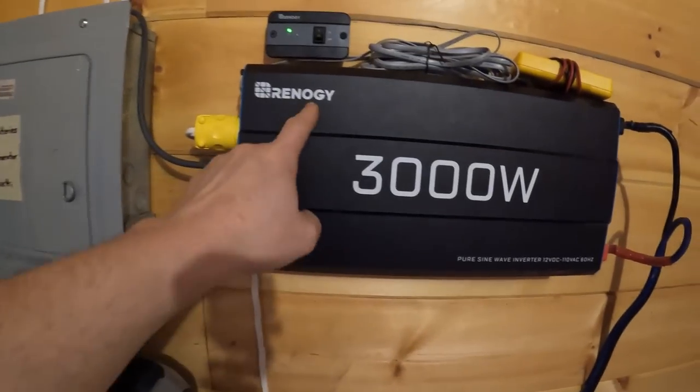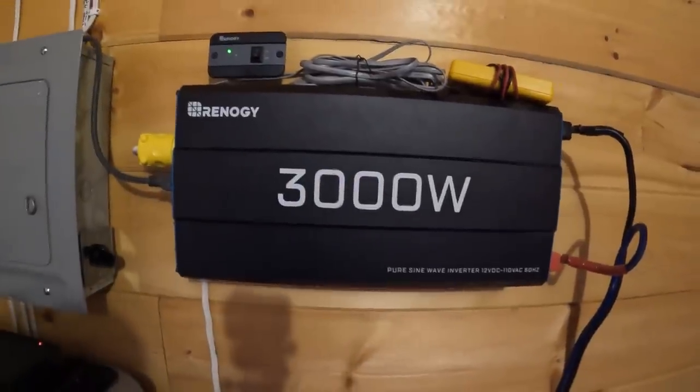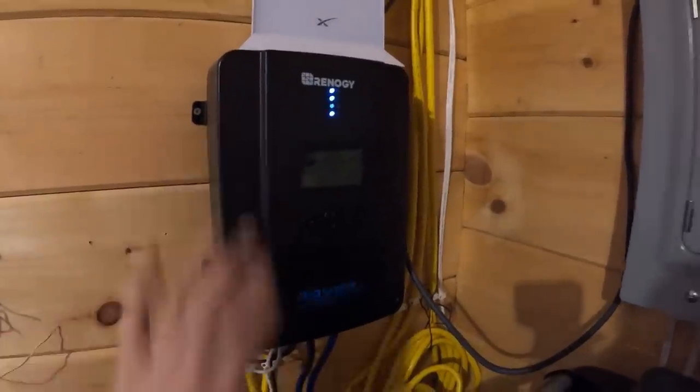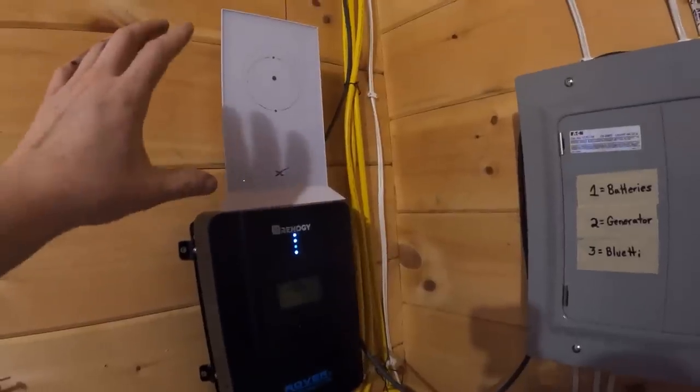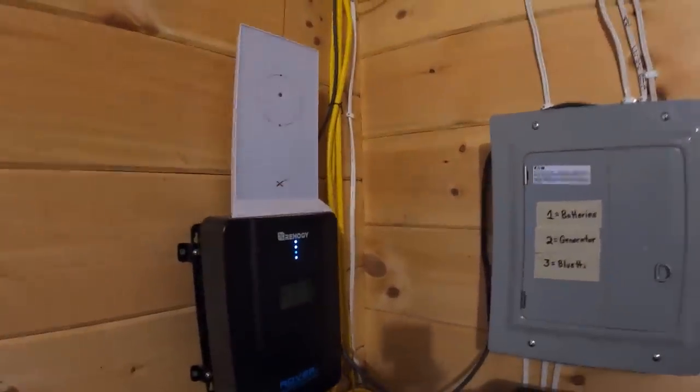I got my battery bank going through a Renogy 3000 watt inverter. I think it's around $500 or $600, not extremely expensive. And Renogy is a good name. I have the corresponding charge controller here. That's the Starlink we're running. That's our internet. That is working flawlessly. Very, very good.